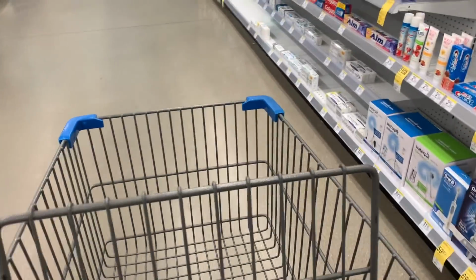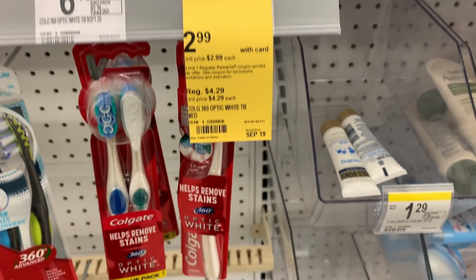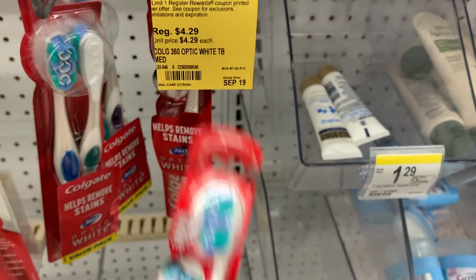Today we're at Walgreens. It's a short intro, sorry about that. But let's get some deals. So the first thing we're going to do is the Colgate. It is buy two, get a $5 extra buck.